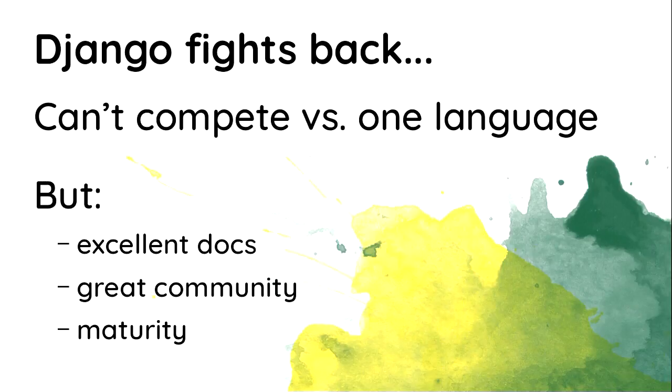Django fights back. Well, we can't compete on the one language thing. We just can't. But we have excellent documentation. Like, I seriously have all of the hearts for Django's documentation. It's my number one feature of the framework. There's a great community, and you just can't beat the maturity of the projects and the stability and the leadership. Some of those other features then.